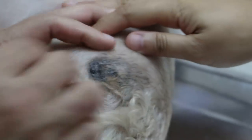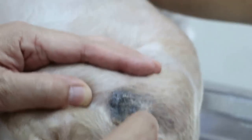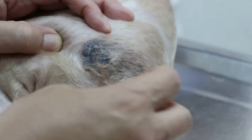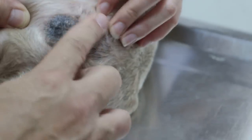Yeah. Okay, turn to the side first. So we see here, now this one is quite long. So that's why it becomes black in colour. Do you have any cream? I tried to, but it doesn't work. Okay, so this side is itchy or not itchy? Now she's not itchy. Not itchy.